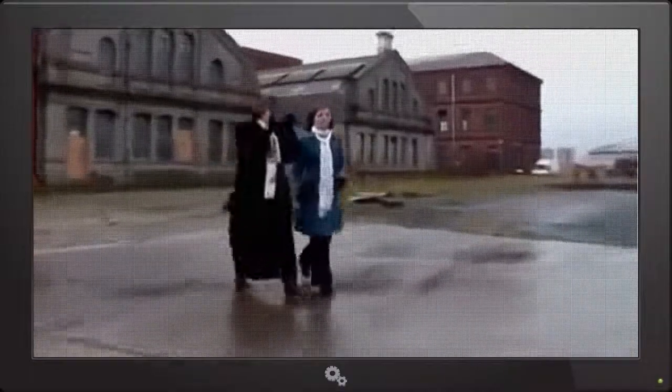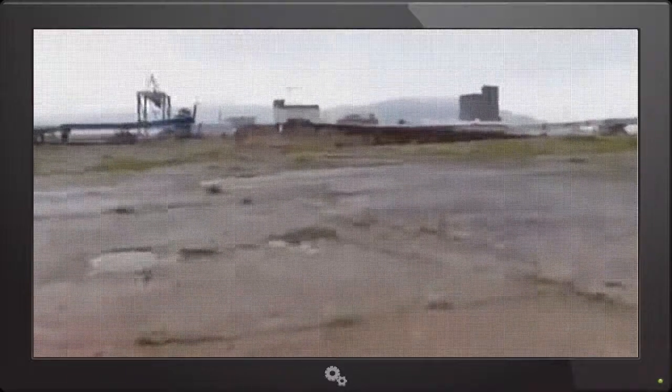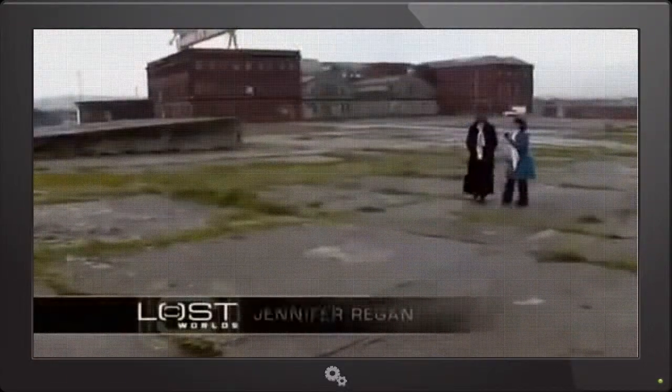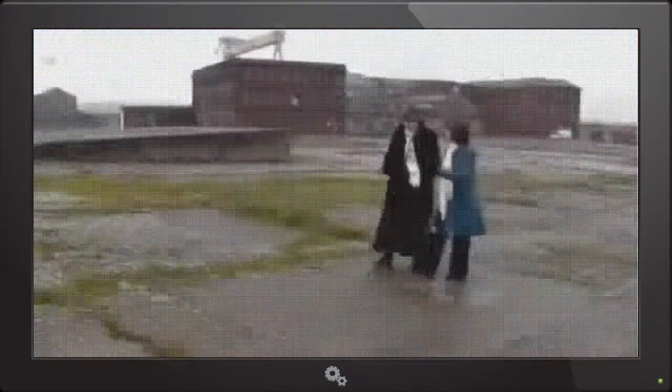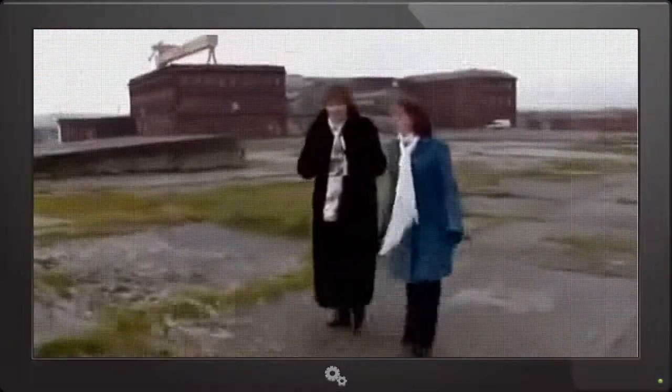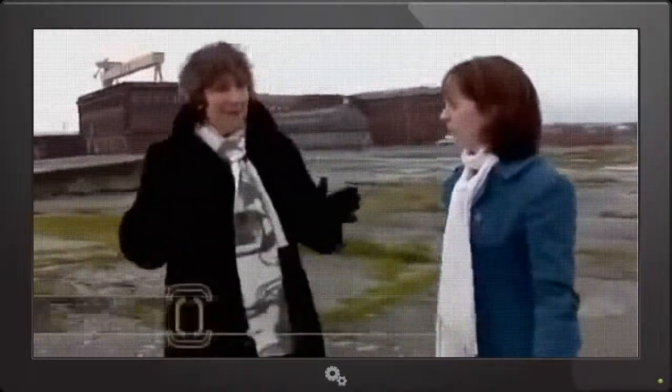Historian Jennifer Regan has come to see what's left of the shipyard with Una Riley of the Belfast Titanic Society. So Una, we've left Harland and Wolff headquarters, and that's where the idea happens. And that's where the plans are drawn. And then this is where the construction happens. Yes. Right? Where are we? We're actually standing on the slipway where the Titanic was built. It was actually built in that area there.